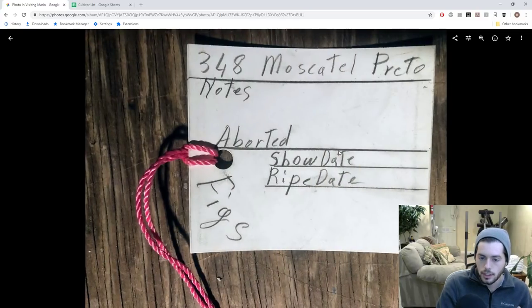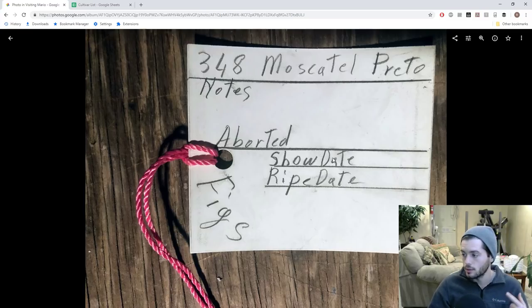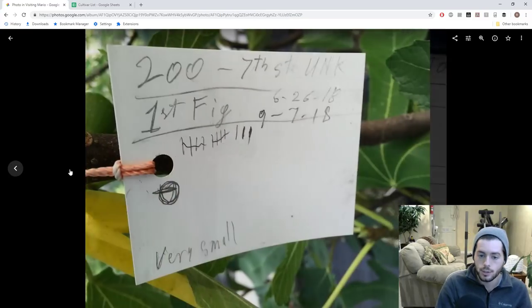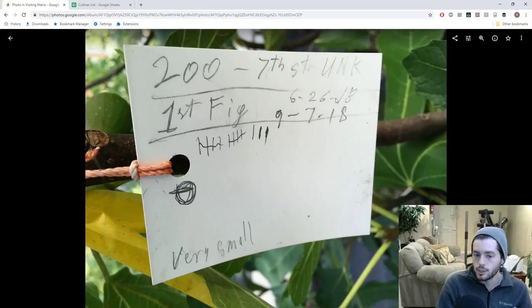So you can see here, he's got the show date, which is when the figs started. They originally showed up on the plant, and then when they got ripe. So if we go back to this photo here, this is when the figs first showed up on his plant here on the 7th Street Unknown. And then this is when they ripened for the first time. And then this here is a tally of the amount of figs he got up until this point.